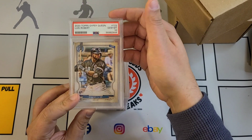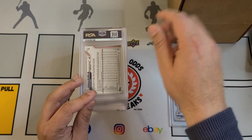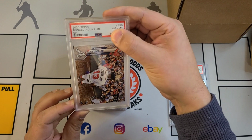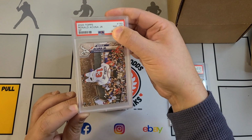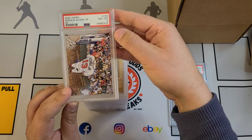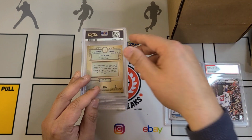So the first one here was a Gem Mint 10. That's from Gypsy Queen, his rookie card. We've got an Acuna. This one here actually didn't grade as well as I hoped it would. I'm actually not exactly certain why I sent it. You can see there's a soft corner on the bottom there. It came out as an 8. Still a cool card.